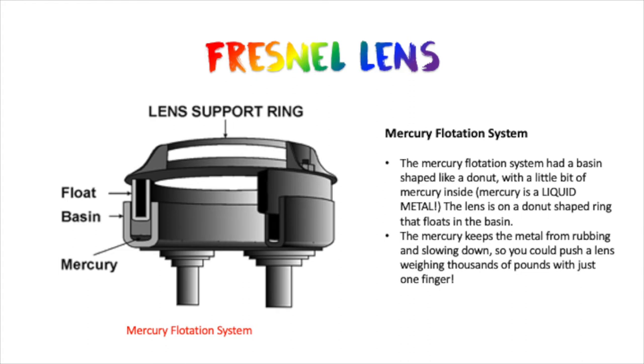But then they discovered the mercury flotation system. The mercury flotation system had a basin, like a bowl, shaped like a donut, with a little bit of mercury inside. Mercury is a liquid metal. The Fresnel lens would sit on a donut-shaped ring that would float in the basin. The mercury keeps the metal from rubbing and slowing down, so you could push a lens weighing thousands of pounds with just one finger.